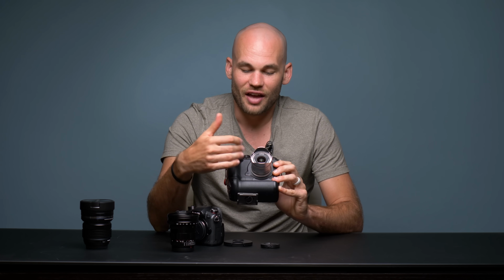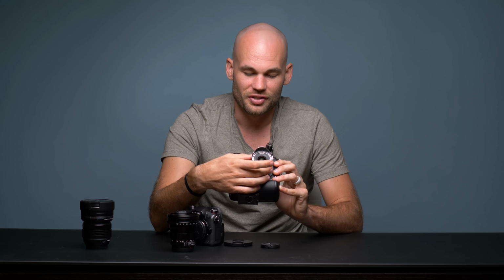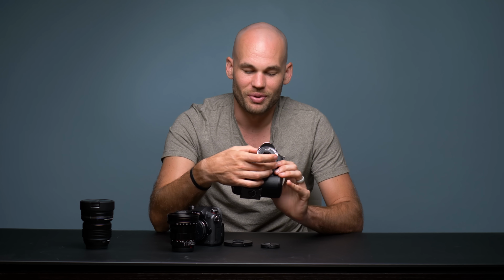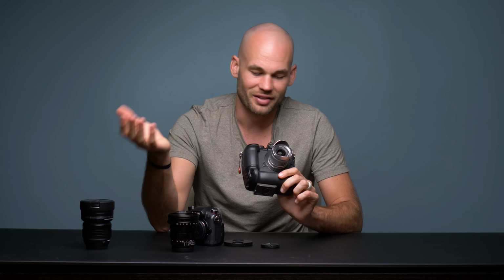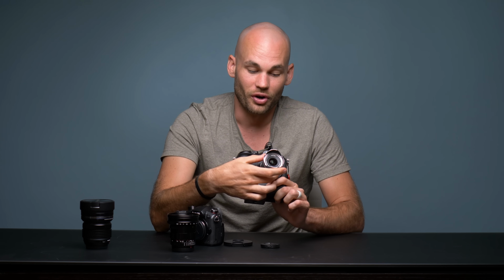I did a few tests and I found that the infinity sign on this lens was pretty accurate for the stars, but I've read reviews online of people saying that it's not consistent, and on some lenses it's different than others. And so if you buy this lens, you need to make sure that you do tests before you get out into the field to make sure your infinity sign is right on the money. Sometimes you might have to be slightly to the left or to the right of it.